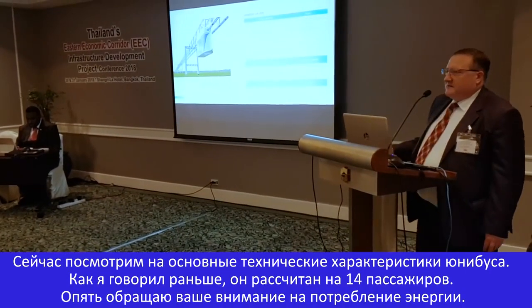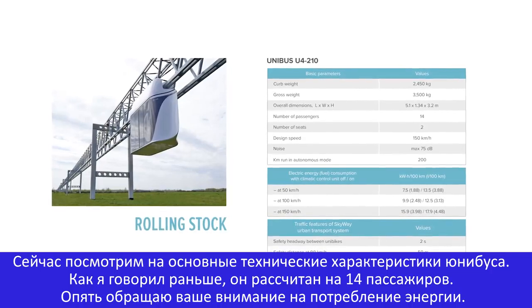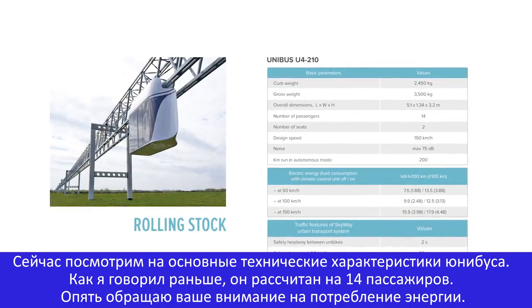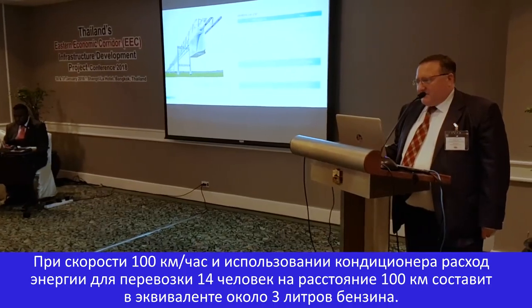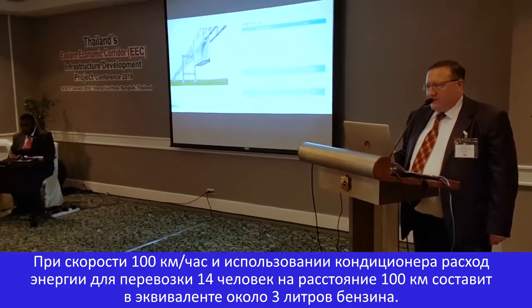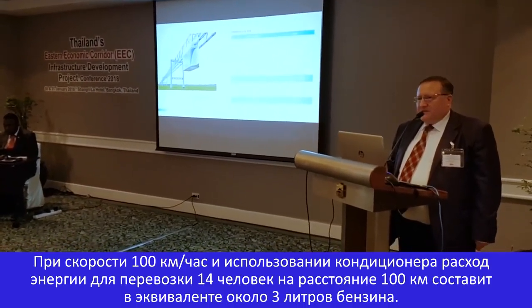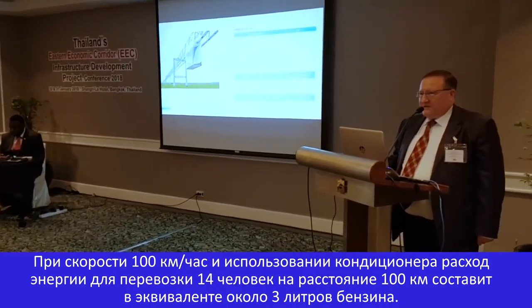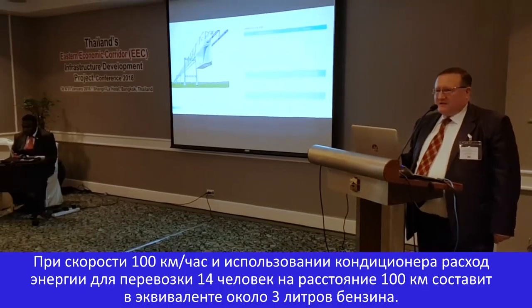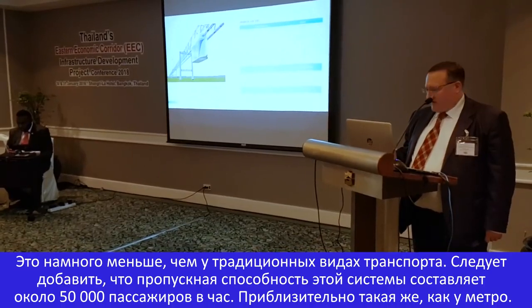These are the main technical characteristics of Unibus. As I told already, it's designed for 14 persons. And one more interesting fact, which is energy consumption. Actually, if it goes at the speed of 100 kilometers per hour, and for example, if it uses an air conditioner, then the energy consumption for 14 persons will be just the equivalent of 3 liters of fuel. So even for 14 persons, it's much less compared with a traditional car.